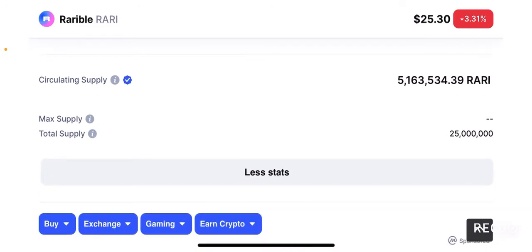There is no real max supply information, but the total supply is about 25 million tokens, which is still a really good token supply for a token that is governed by the DAO community. And if a decent amount of DAO members hold a lot of tokens, then they're basically taking it away from other people, thereby increasing the price of each token, right? So I think having a very low and very good total supply is crucial for this token, because this token has the scarcity built into it, and the circulating supply is about 5.1 million RARI tokens in circulation. So even though the total supply is low, the circulating supply is about 1/5 of the total supply, and that's a really good thing.